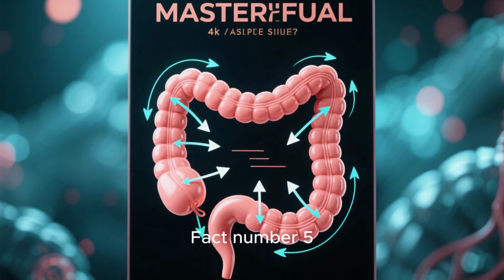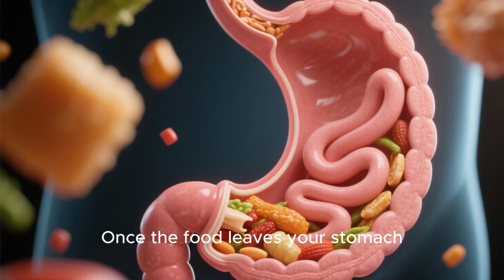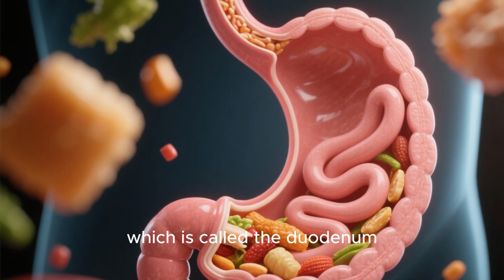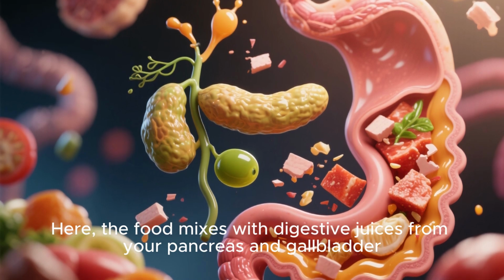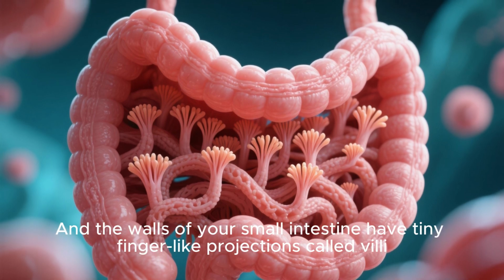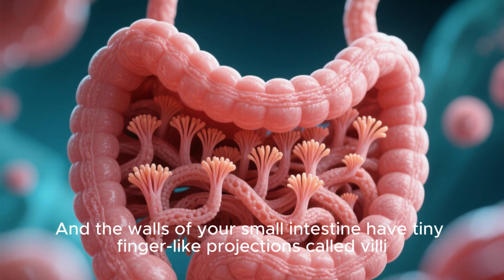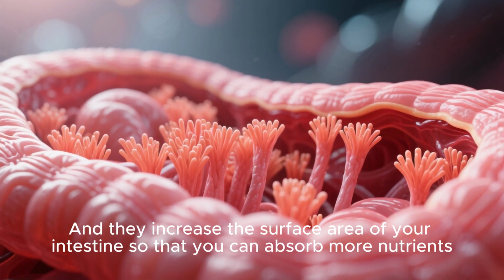Fact number 5, your small intestine is where most of the action happens. Once the food leaves your stomach, it enters the first part of your small intestine, which is called the duodenum. Here, the food mixes with digestive juices from your pancreas and gallbladder. These juices contain enzymes that break down the remaining food particles, and the walls of your small intestine have tiny finger-like projections called villi, and they increase the surface area of your intestine so that you can absorb more nutrients.